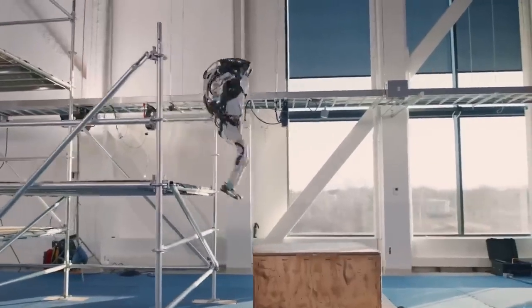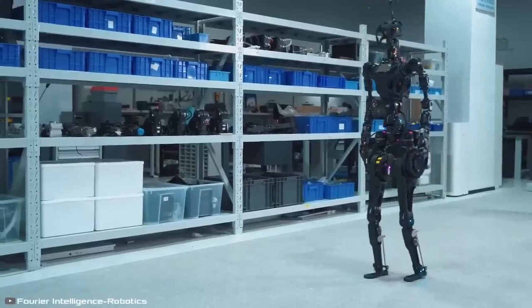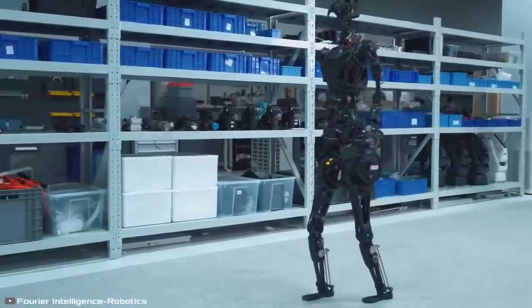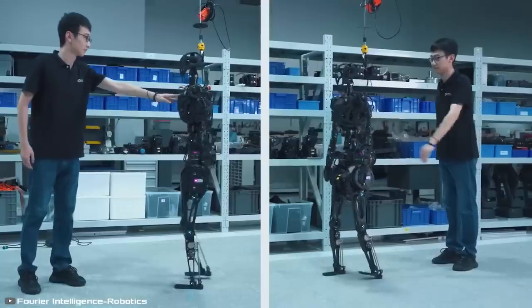For comparison, Atlas can only handle 11 kilograms. While GR1 may not be as agile, it is definitely stepping up to become an excellent assistant to humans performing difficult tasks.